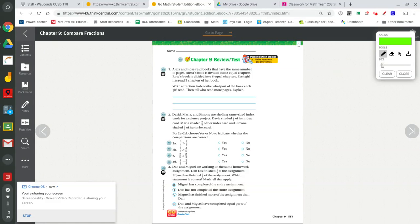Number 1, Alexa and Rose read books that have the same number of pages. Alexa's book is divided into 8 equal chapters. Rose's book is divided into 6 equal chapters. Each girl has read 3 chapters of her book. Write a fraction to describe what part of the book each girl read, then tell who read more.